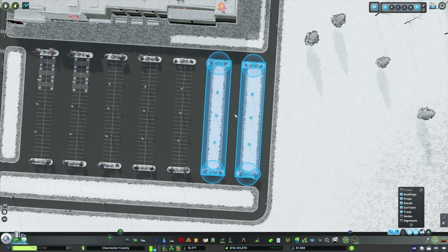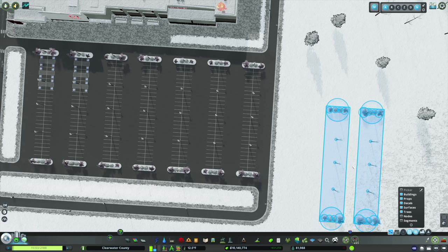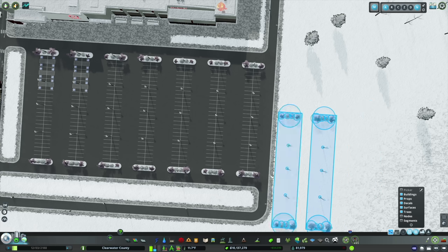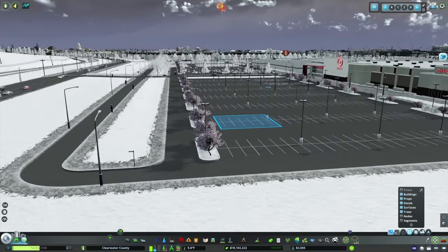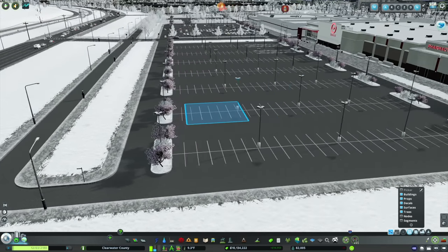You've got to play with it. You've got to be patient. And I know that can be really hard, but you'll be rewarded by your patience. And there you go. That is the reward. And if we want to check how perfect it is, this is another good way to look at it. Look at that. That is something else.